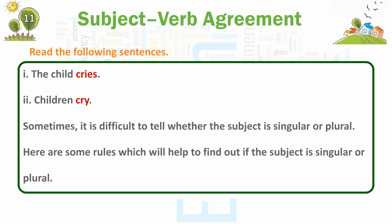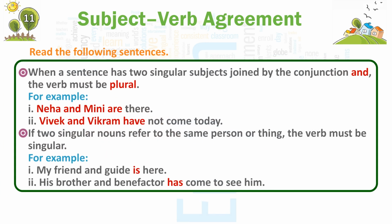Sometimes it is difficult to tell whether the subject is singular or plural. Here are some rules which will help to find out if the subject is singular or plural. When a sentence has two singular subjects joined by the conjunction and, the verb must be plural. For example, first, Neha and Minnie are there. Second, Vivek and Vikram have not come today.